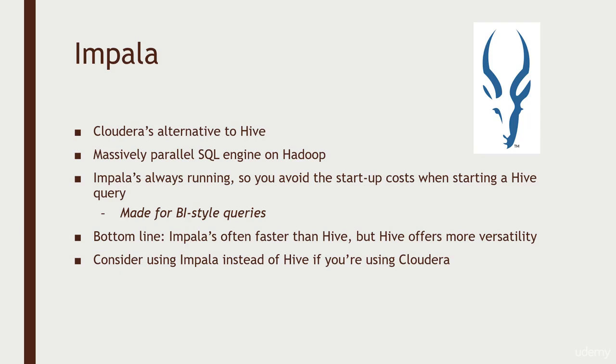The thing that sets Impala apart is that it's always running, so it's always sitting there ready to execute queries, as opposed to Hive, where things have to spin up and figure out how they're going to execute when you run a Hive query for the first time. So Impala is really made more for BI style queries, business analytics, where you're trying to interactively issue queries on your data, and you want a response pretty quickly. So that's what Impala is for.